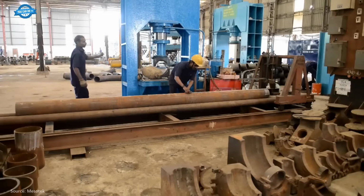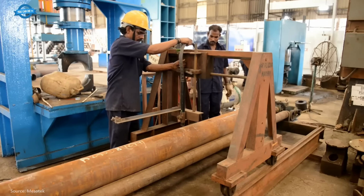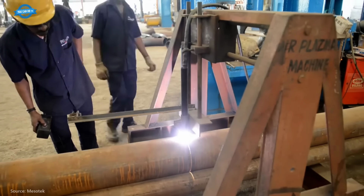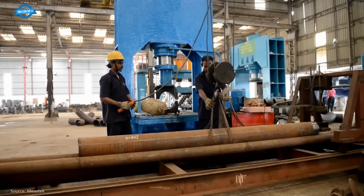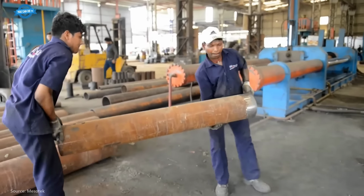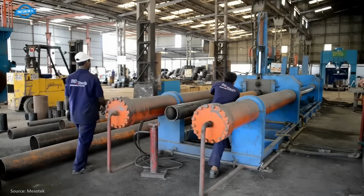Manufacturing process. The manufacturing of stainless steel and carbon steel pipe fittings involves multiple processes, including cutting, bending, forging, heat treatment, and finishing. Plants equipped with induction mandrel machines, high-speed beveling systems, and hydraulic presses ensure precision and quality. India has over 500 medium and large-scale units engaged in this production, with advanced facilities in states such as Maharashtra, Gujarat, Tamil Nadu, and Punjab.